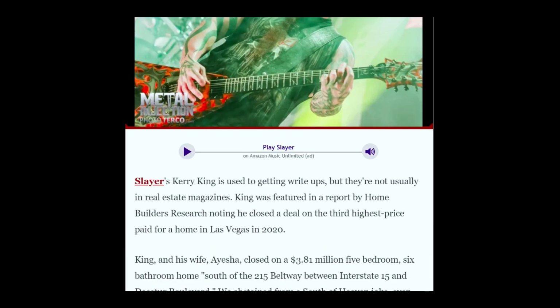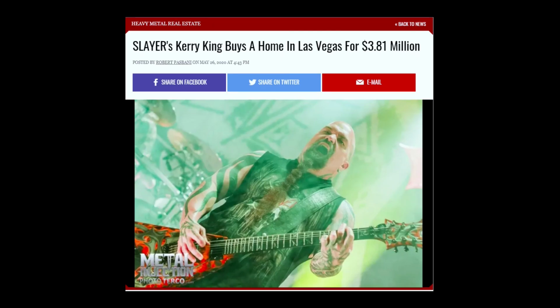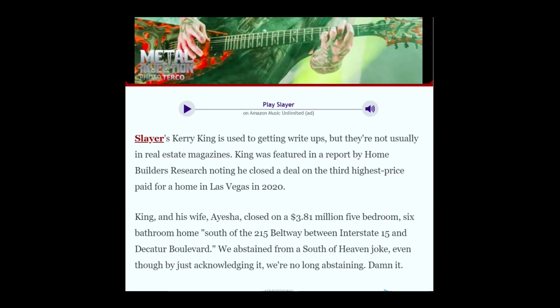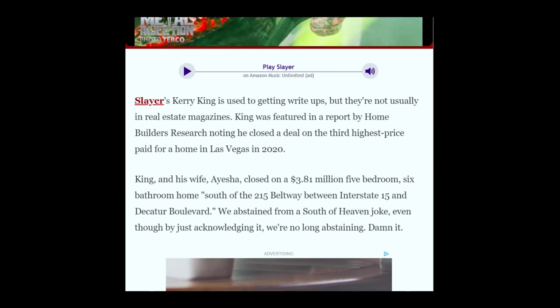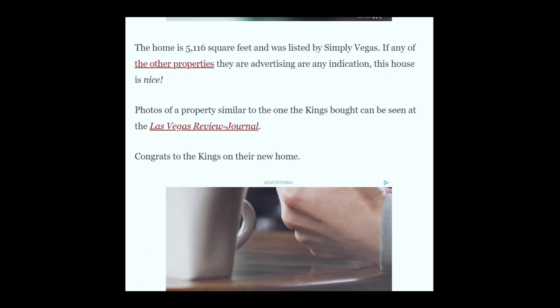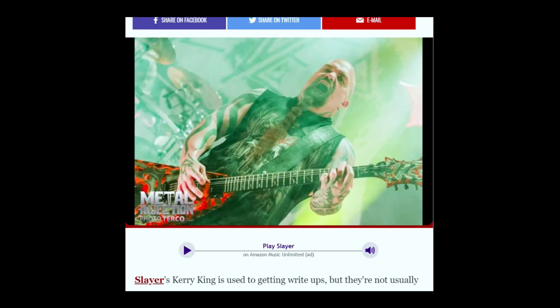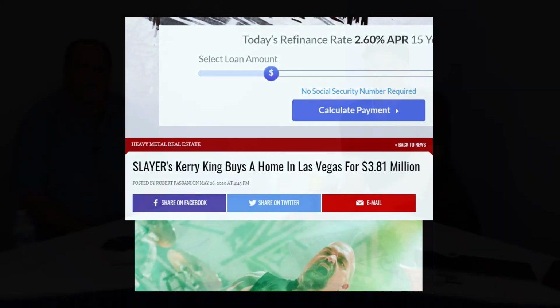Check that out. And then on a fun note, metalinjection.net tells us Slayer's Kerry King buys a home in Las Vegas for $3.81 million. Said something about it being one of the highest paid-for houses this year, like the number 4, I guess, paid cash houses. It'd be nice to have that kind of cash in my pocket, you know? Yeah, let's buy 2 of them.